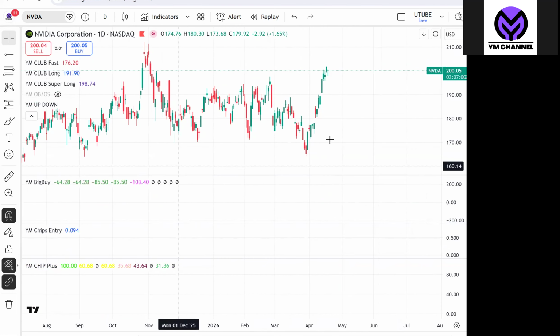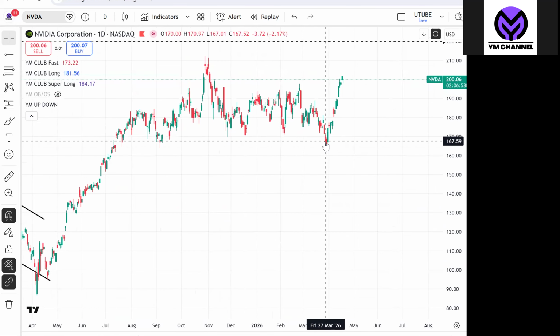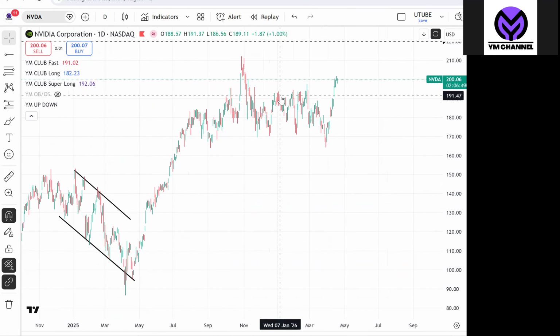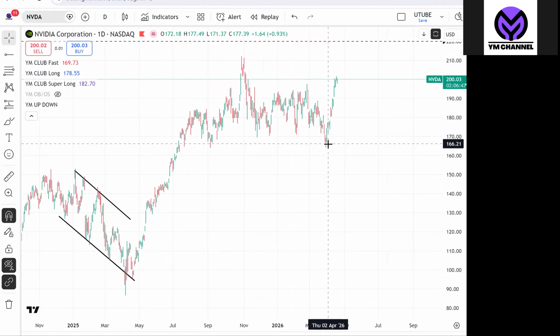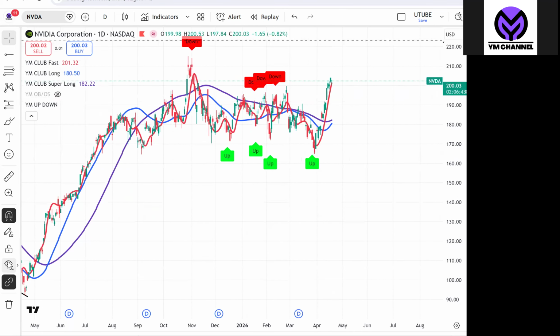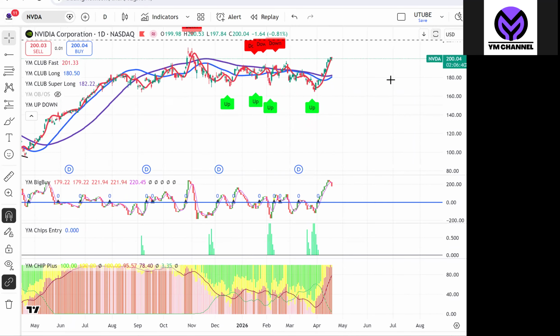And you don't know where institution come in. With looking at this graph, you don't know. You will think, wow, this is still very high price compared to the Nvidia history. So people will tend to sell it. So without my indicator, or you don't know how to read the volume, it's difficult to tell, hey, actually here is one of the buy points.